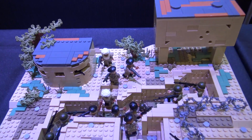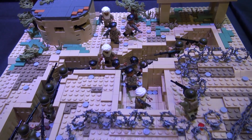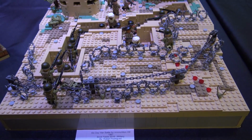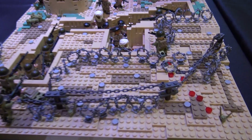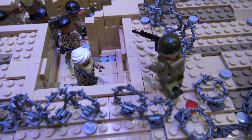This is a depiction of a battle that occurred during the Six-Day War between the Arabs and the Israelis. This is Ammunition Hill, which is just north of the center of Jerusalem. What I'm depicting is the Battle of the Trenches.